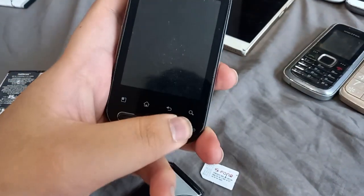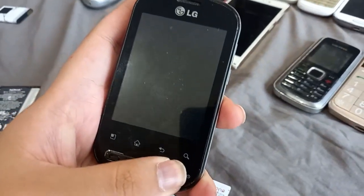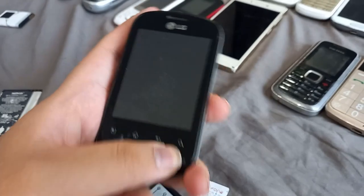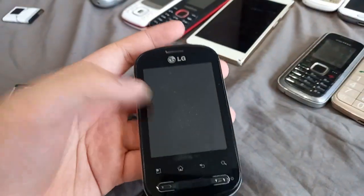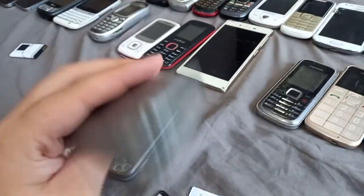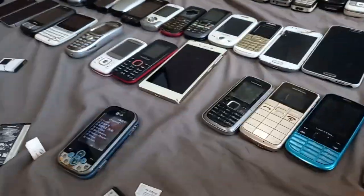While I'm at it, I will show you another flea market find. This is an LG Optimus Me. The battery's dead, but the LCD polarizer is also broken, so it's also dead. And I believe this is a TracFone, but I'm not entirely sure.